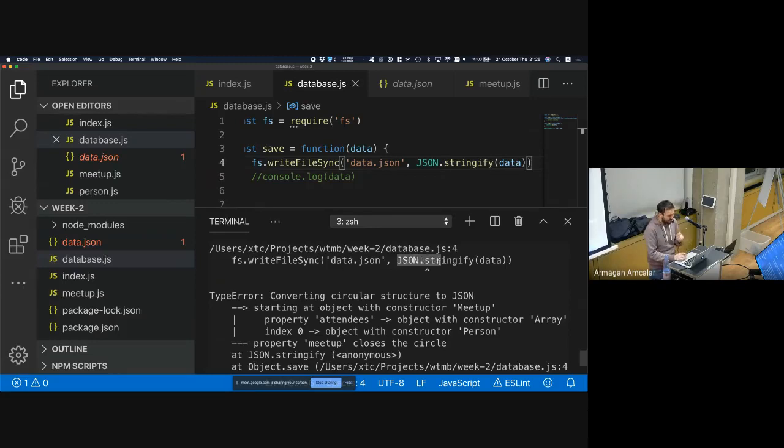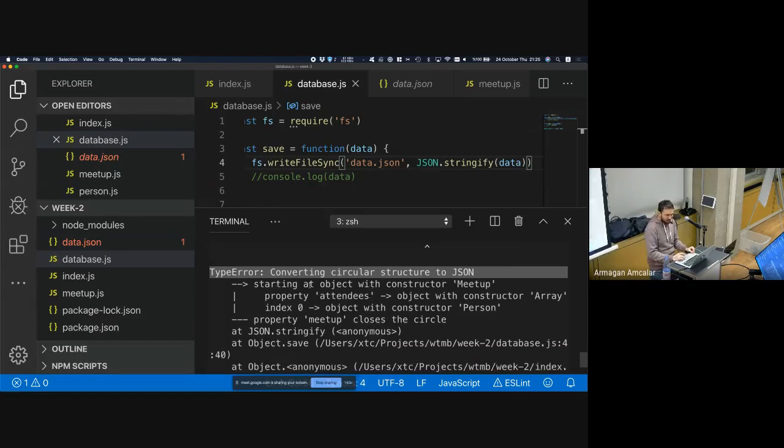It says JSON.stringify. There's an arrow there, so it means that the error is there when you're stringifying things. And the next thing is TypeError, converting circular structure to JSON. Still cryptic. Starting at object with constructor Meetup, so it's something in Meetup. Property attendees, object with constructor Array. And then the next thing, object with constructor Person. And then property meetup closes the circle. Interesting. So there's a meetup, there are attendees. Attendees is an array, it tells me. And inside the array, at index 0, there is a person. And the person also has a meetup property, and then you start all over again. So it just goes on forever.